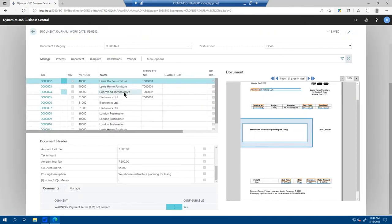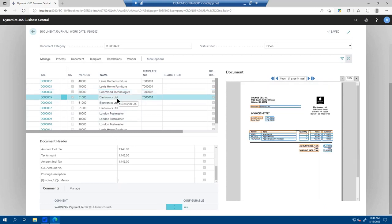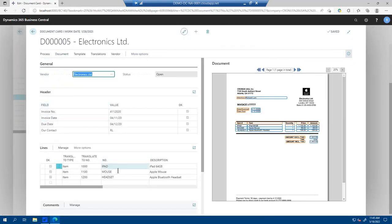If we look at some other examples here with Coolwood Technologies, you can see it's been fully matched with purchase order 1003. So obviously this would normally auto approve the invoice. Here's an example with Electronics Limited where we've captured the lines and we have all the details for that as well. If we look at what happened there in the background, you can see that the vendor used different item numbers or references than we are familiar with. So we also built this translation to either an item, a GL, a resource, a fixed asset, or a charge.